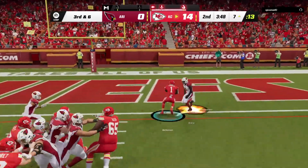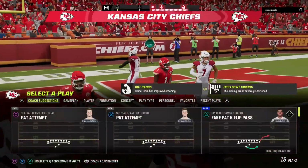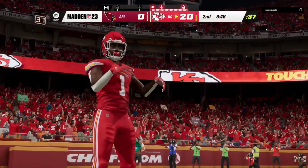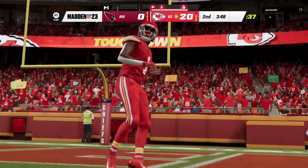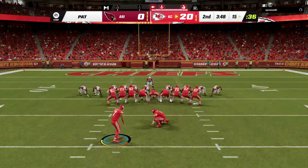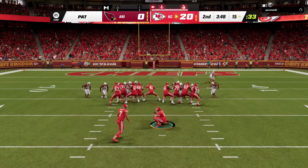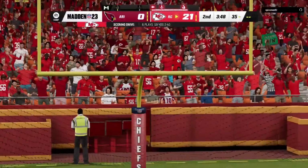Third and short, McKinnon. And he will take it on in for a Chiefs touchdown. Jerick McKinnon on his way to a monster game. 3 first-half touchdowns. And the Chiefs take a 3-touchdown lead. Butker now to add the extra point. And it is now 21-0.